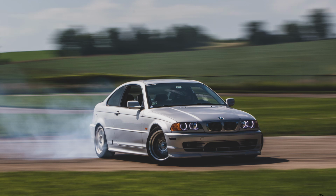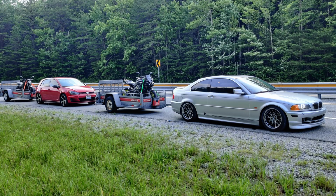You can do autocross, track days, drift events, daily drive it, cross country road trips, tow with it. I have a tow hitch put on the car. It does everything. And so far with the clown shoe, what I found is it's very grippy. The handling's very nice, but it's nowhere near as predictable as the E46. So I don't know if that comes down to old bushings, even though the bushings in this car look to be in pretty good shape.